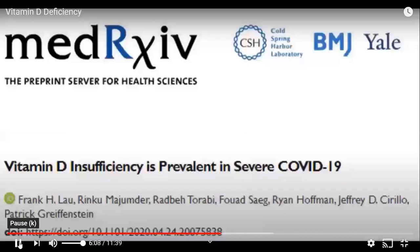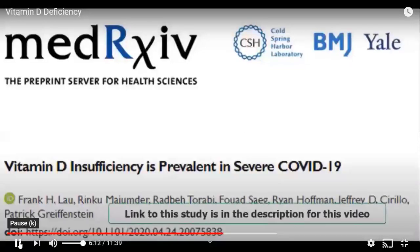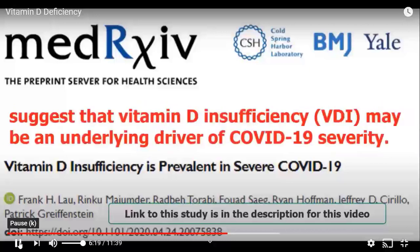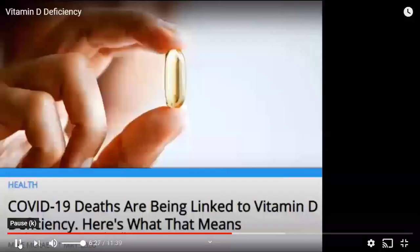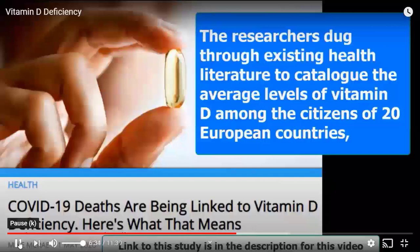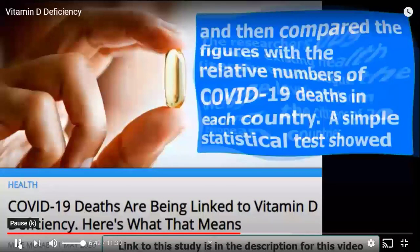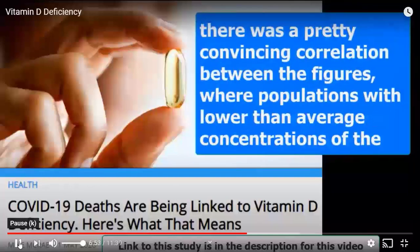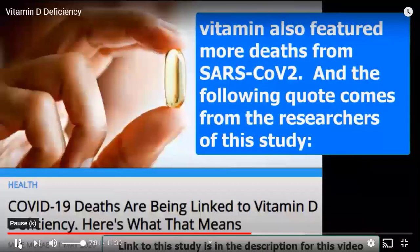Such as vitamin D insufficiency, is prevalent in severe COVID-19. Emerging health disparities data regarding African Americans and homeless populations suggest that vitamin D insufficiency may be an underlying driver of the COVID-19 severity, or COVID-19 deaths are being linked to vitamin D deficiency. Here's what that means. The researchers dug through existing health literature to catalog the average levels of vitamin D among citizens of 20 European countries, and then compared the figures with the relative numbers of COVID-19 deaths in each country. A simple statistical test showed that there was a pretty convincing correlation between the figures, where populations with lower than average concentrations of the vitamin also featured more deaths from SARS-CoV-2.